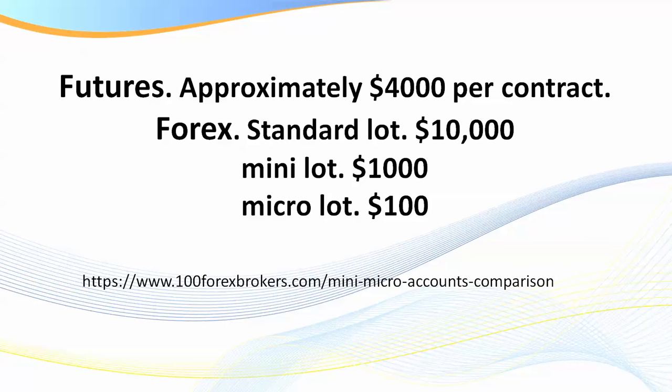So if you wish to open a futures account, realistically you need $4,000 per contract if you're following the risk parameters correctly. With Forex, you need $10,000 if you're going to trade a standard lot, $1,000 for a mini lot, and as little as $100 for a micro lot.